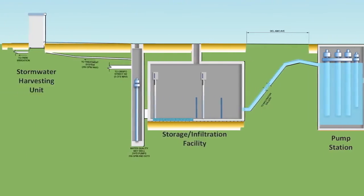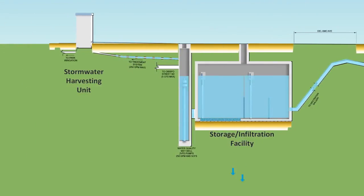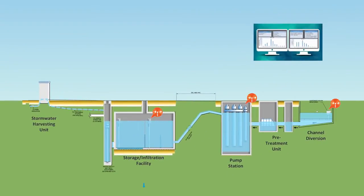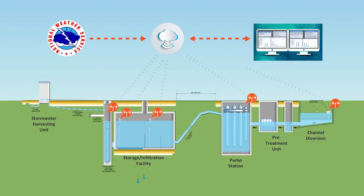And then once it reaches the park, we're actually infiltrating it back into the ground. Within the underground storage facility, we have water level monitoring sensors that look at the water level in the storage tank as well as within the infiltration chamber. It actually has a connection to look at the National Weather Service data. And it looks into, is a storm coming within the next 3 to 5 days?